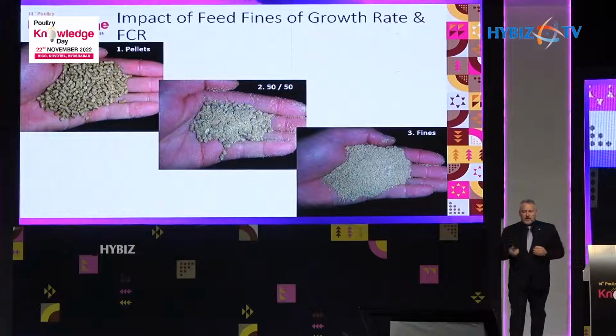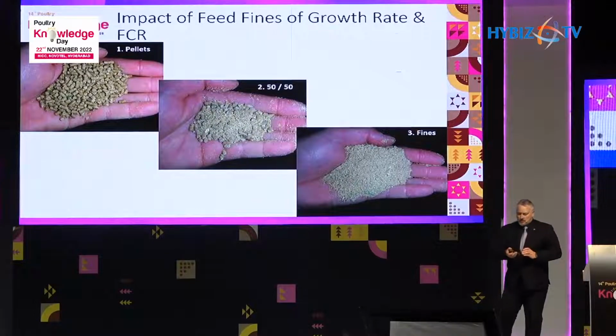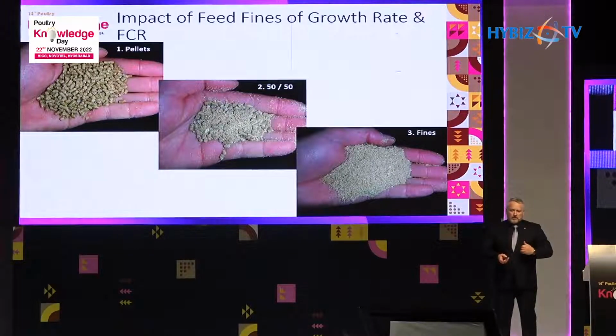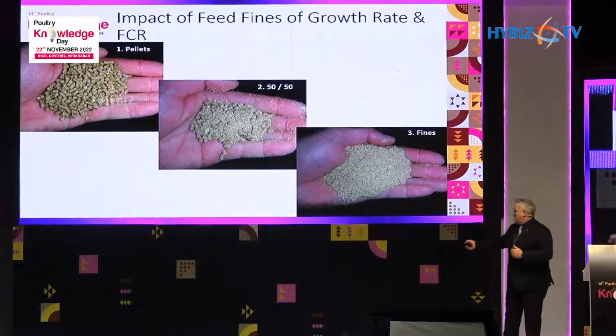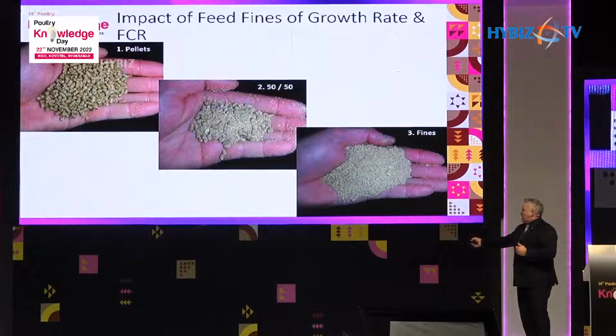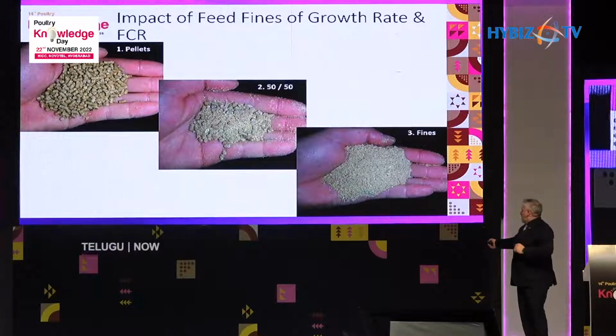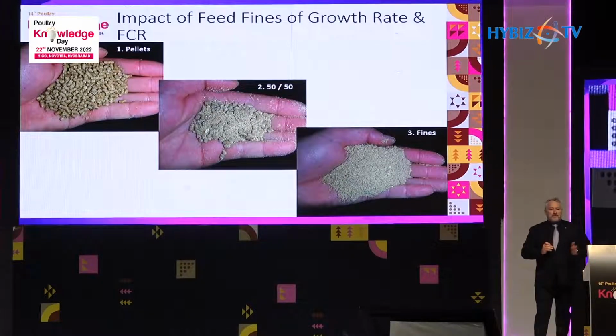Just quickly, this was a fairly old field study, but here, after the birds were started, they moved in this trial under 3 treatments. The first treatment only fed pelleted feed, the second treatment a 50-50 blend, and the third treatment only fines.